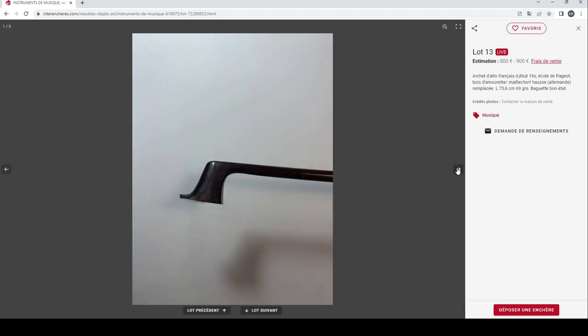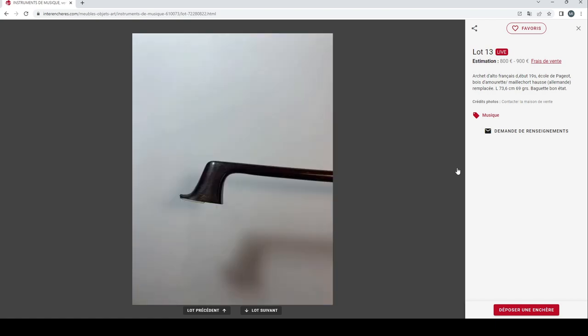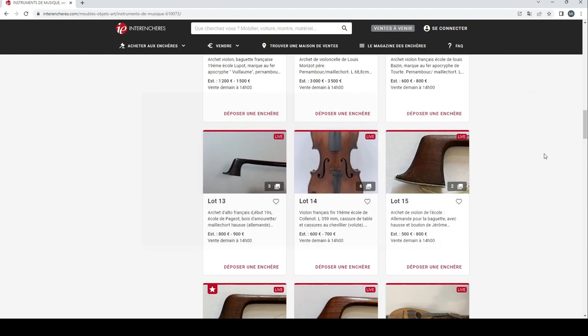Viola bow here, 19th century, beginning of the 19th century, School of Peugeot, amaranth wood, and the stick needs a bit of restoration, but 800 to 900, interesting bow.